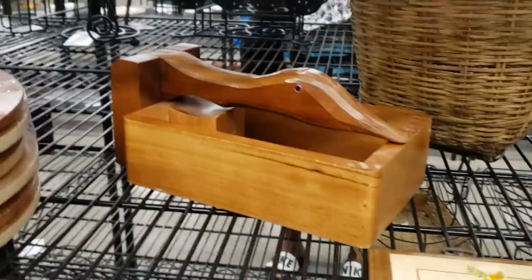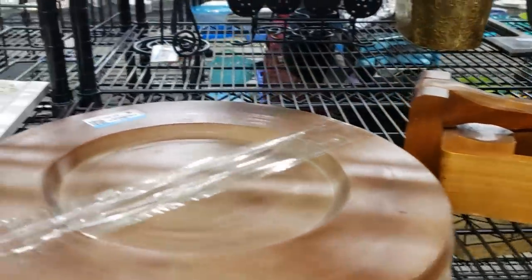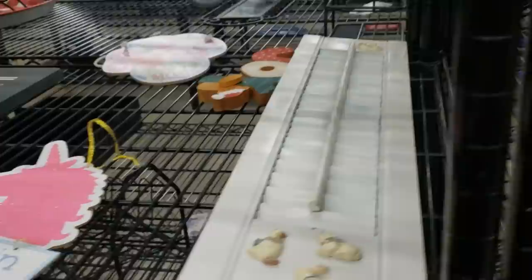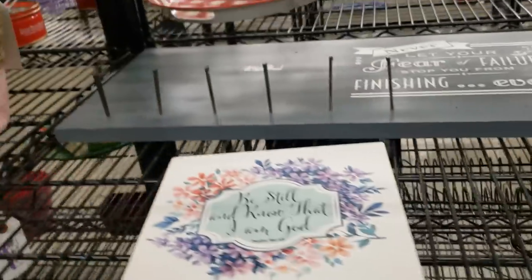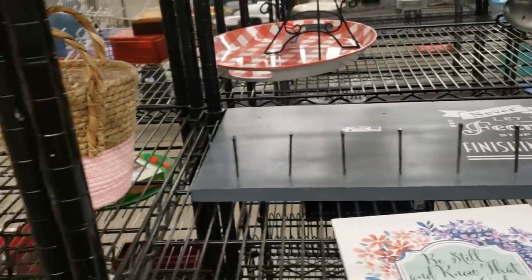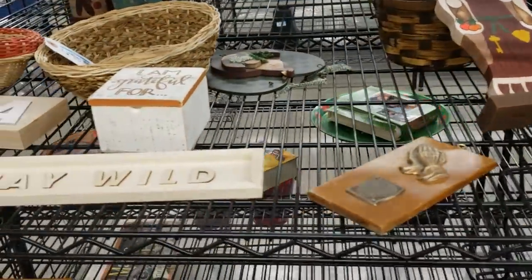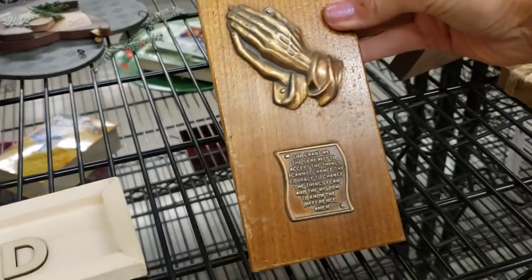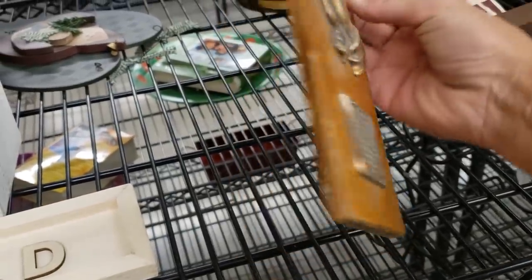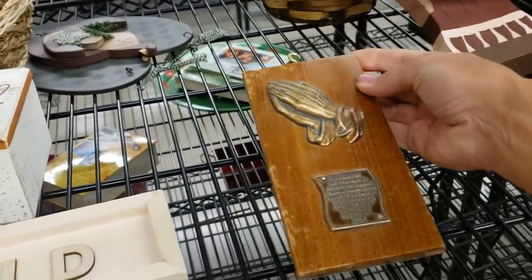It's a duck. I think it's a nutcracker. He's funny. Signs and plaques. Baskets. This is very vintage. Some praying hands in brass. $2. I'll pick that up.